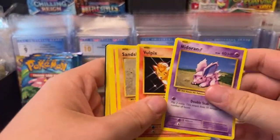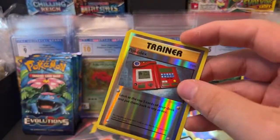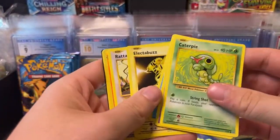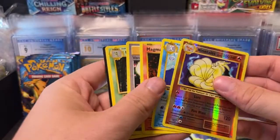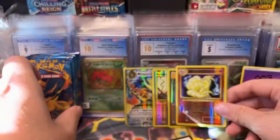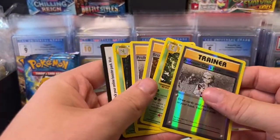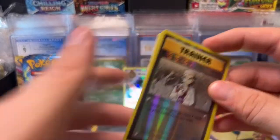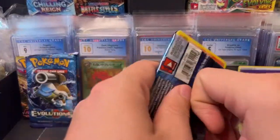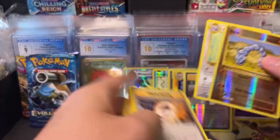What do we got here? Magnemite. Pokédex. More like Pokésex. Come on. We need some hits. Oh, I thought that was going to be Charizard. That is Ninetales. Okay. There's Pikachu. Ooh, Professor Oak. All right. Work harder, nerds. Get off the phone. Come on, nerds. Get back to work. Okay, Professor Oak. Come on. Onyx. All right, we got an Onyx.